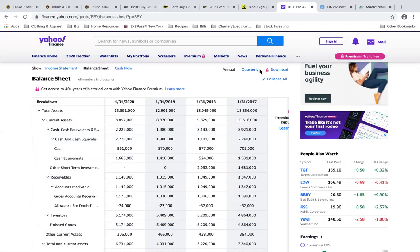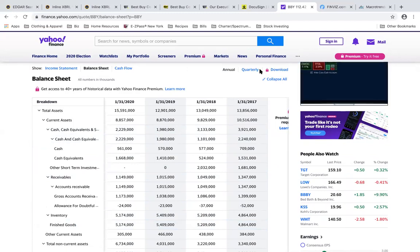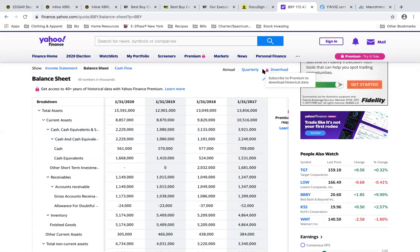And you go to earnings per share, which will probably be the next metric you want to look at, and you can get that from the income statement as well, and that's going to be the net income or the net profit divided by all shares outstanding.